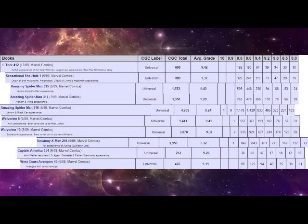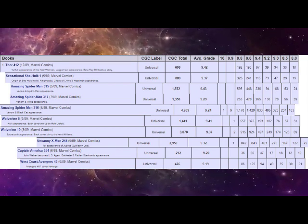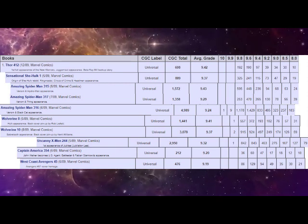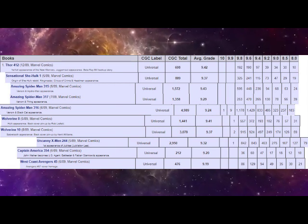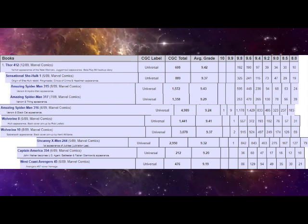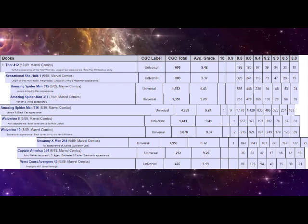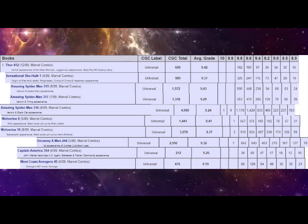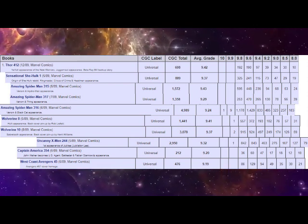Now let's compare all these books on the CGC census and see what we notice about them all. By far, the book with the most copies graded on our top 10 is Amazing Spider-Man 316 with almost 5,000 copies, followed by Wolverine 10 with 3,000 copies, and Uncanny X-Men 244, almost 3,000 copies. At the other end, the books with the lowest numbers on the census are the two books that just became keys this year, Captain America 354 and West Coast Avengers 45. But guaranteed, we know the census is going to keep filling up quickly on those books.